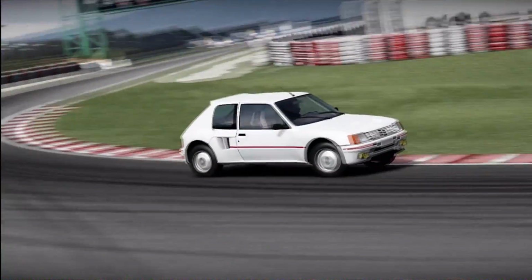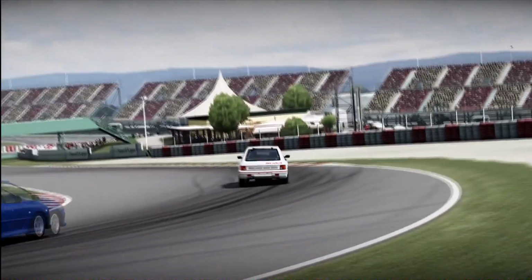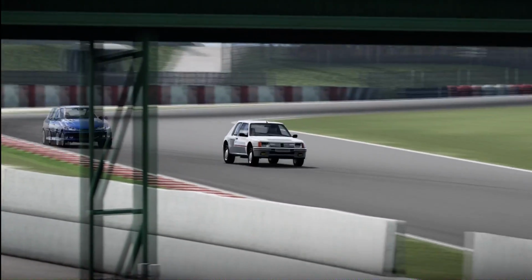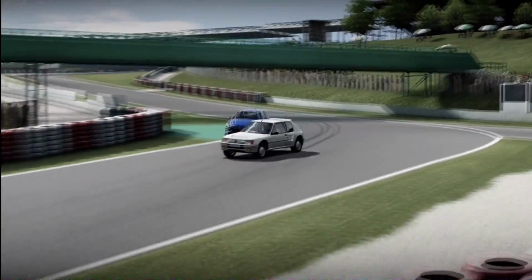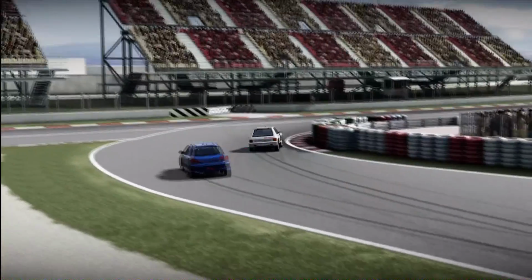That's the good thing about the 206. It's just a bit more modern, a bit more sophisticated. And I think the front-wheel drive does help. Oh, you're going a bit. I'm going understeer. You're going oversteer.